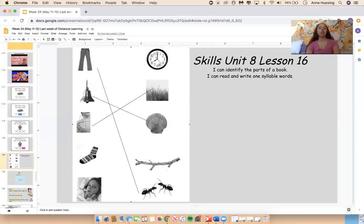We have two left. Clock or stick. Which one ends in the same sound as sock? Clock. That's right. Ock, clock, sock. They both end in ock. Very, very good. Last one, we have sick. Find the match for sick. Which one rhymes with sick? Stick. They both end in ick. Sick and stick. Very, very good, class. You are expert rhymers now.